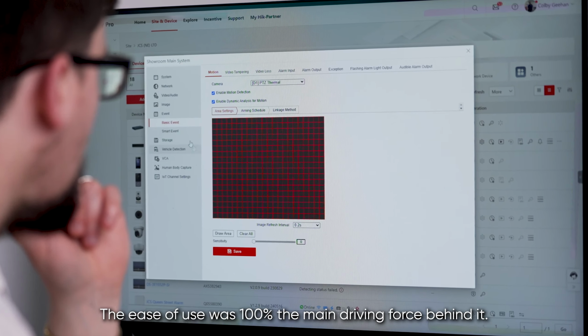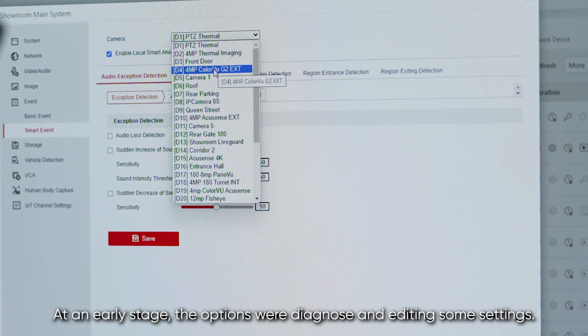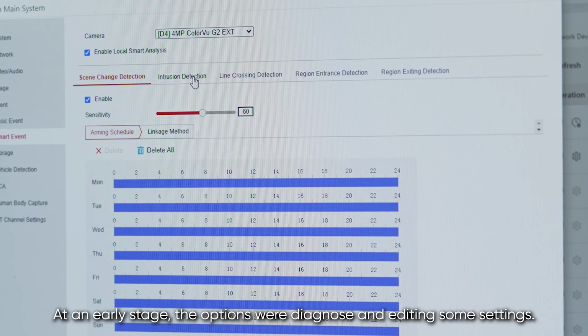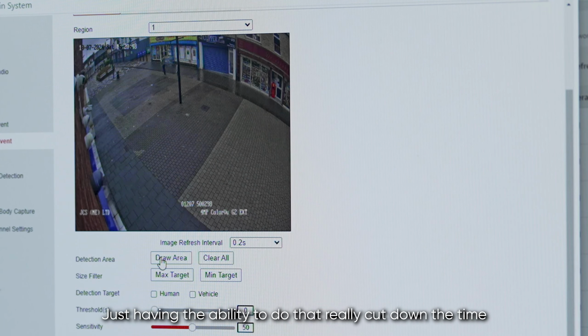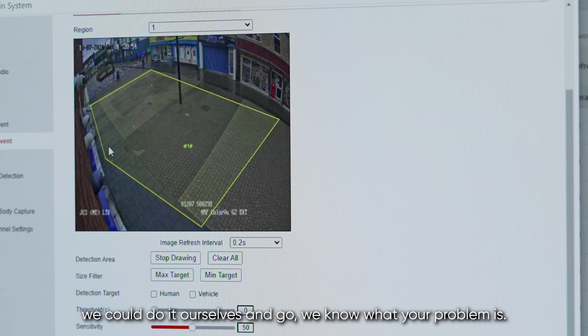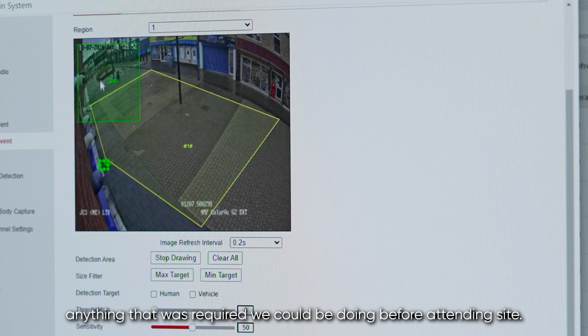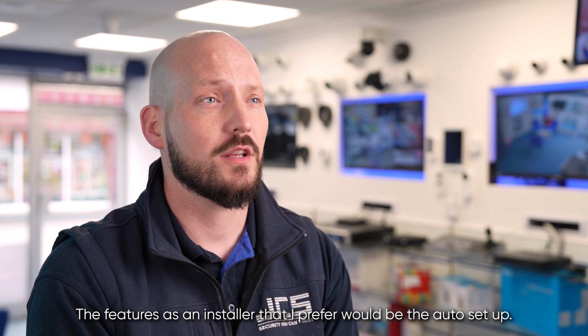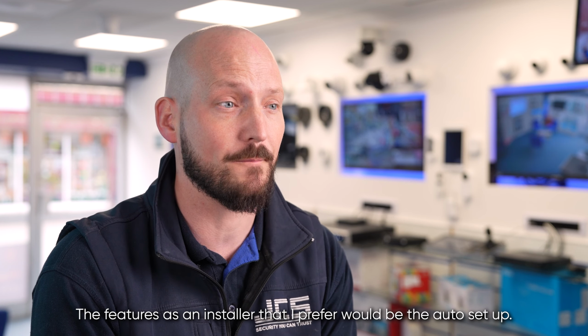The ease of use was 100% the main driving force behind it. At an early stage, the options were diagnose and edit in some settings. Just having the ability to do that really cut down the time that we were wasting trying to diagnose via a client. We could do it ourselves and go, we know what your problem is. We can be on site tomorrow with a new camera, with settings changes, anything that was required we could be doing before attending site.